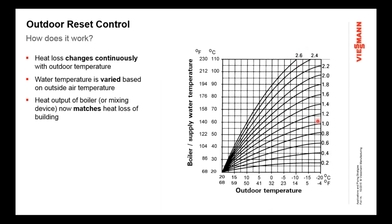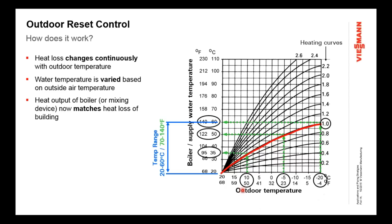Now, these are the heating curves along these different lines represent different heating curves. We find a lot of systems get installed and the installer never changes it from the factory default, which is 1.4. Well, that may or may not suit the requirements of the building. So it's boiler supply on this side, it's outdoor on the bottom, it's the heating curve you select over here. So if I select a heating curve of 1 on my control, this is the kind of water temperature profile I get based on the different temperatures outside.